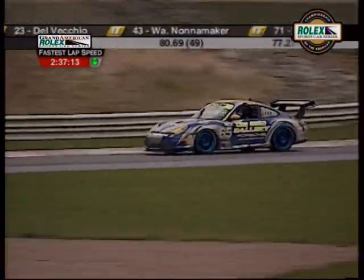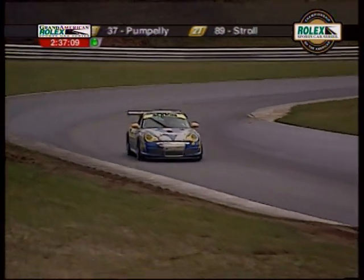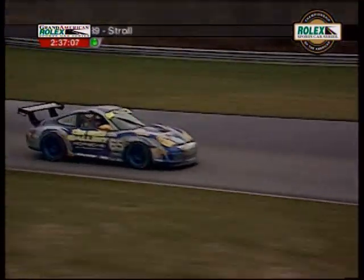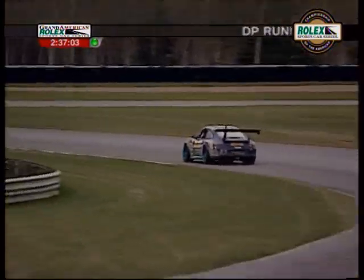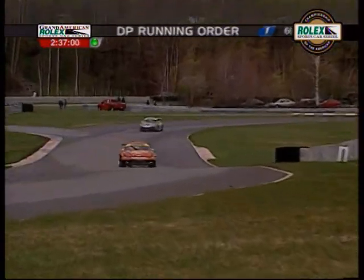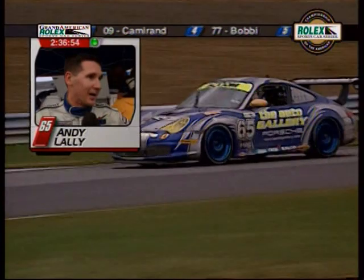Actually, we had a situation in the rules where a driver could only run for so long, and we came right up on that, and they gave us a warning, so we had to do it. We were close on fuel. We only had 20 liters left, but the car's solid, Mark's solid. The LA Auto Gallery Porsche is flying today.